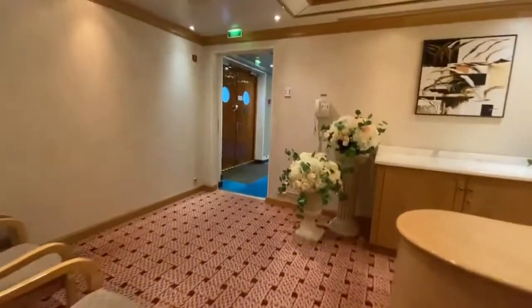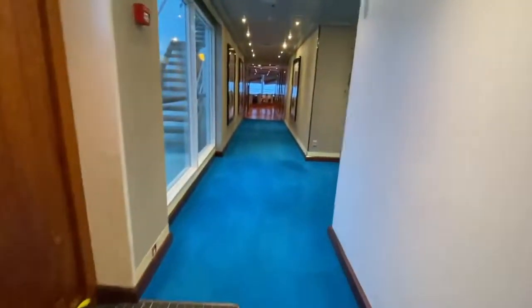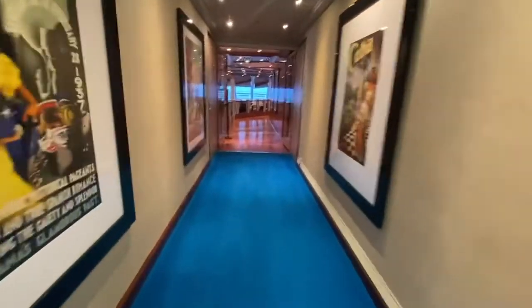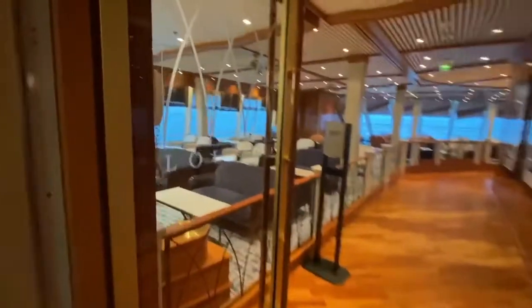And then through the chapel, you'll find another one of my favorite spots on the ship. This is the Spinnaker Lounge, where you'll find some nice seating, again, all the way at the front of the ship, so there are beautiful views from up here. And then there's also a nice bar in this space.